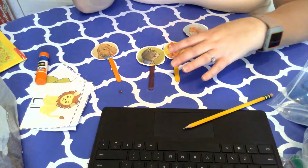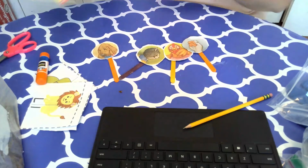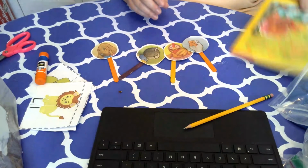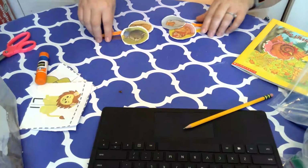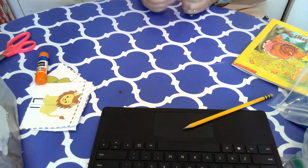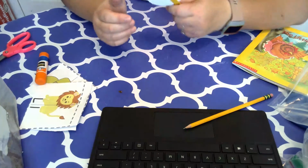And when you're first learning to retell a story, it is okay to look back in the book to help you remember, okay? And I'm going to help you remember today. And if you do it more than once, you'll start to get really good at remembering what happened in the story. So at the beginning of the book, there were some characters.